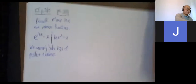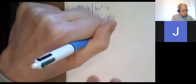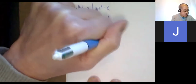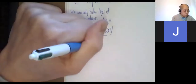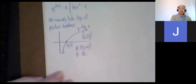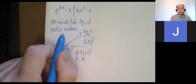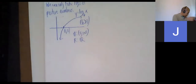This is borne out by the graph of a log function. You might recall how a log function in general looks. Y equals log base b of x, for a base b greater than one, looks something like this. The domain is 0 to infinity, and the range is all real numbers. The graph goes as high and as low as you want, but the only numbers you're allowed to input are positive quantities. So you cannot take the log of zero or negative values. We'll keep that in mind as we do some of these problems. Okay, so let's get started.